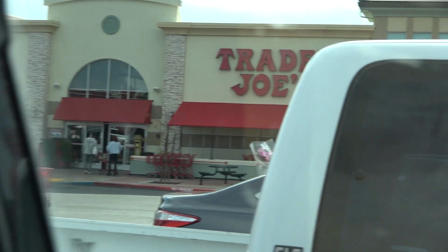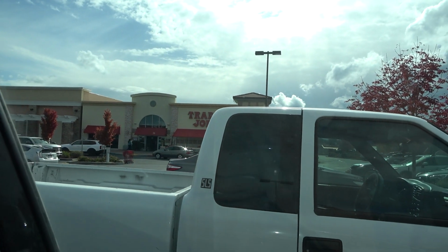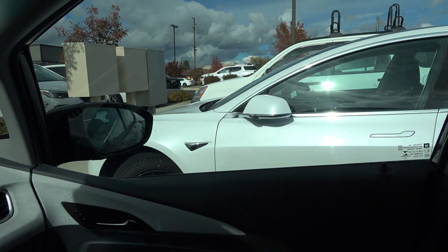All right, well, Trader Joe's succumbed to our power of shopping, and now it's really on the return trip. So, yeah, we were kind of joined by a Tesla Model 3 over here. I guess when there's an open spot and you see an EV, you park next to the other EV. So, I guess that's good solidarity all around. Let's hit the road.